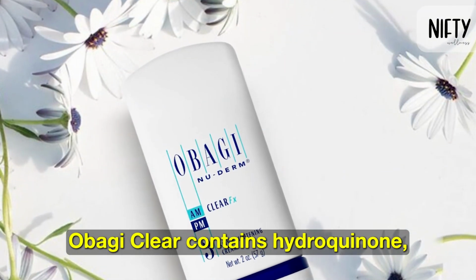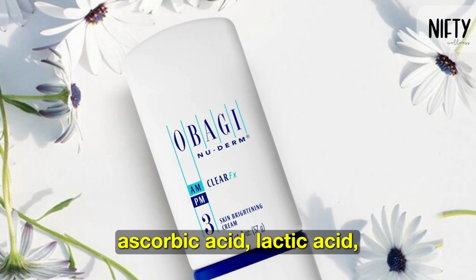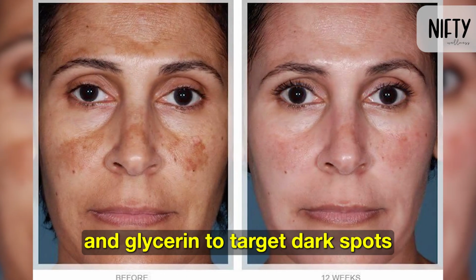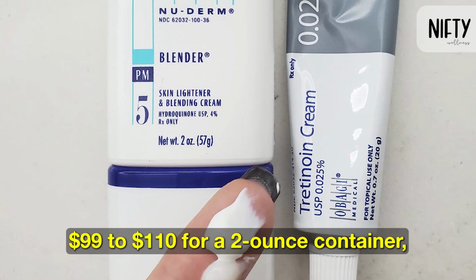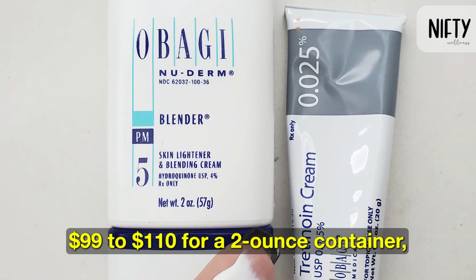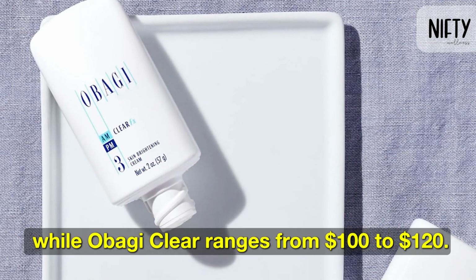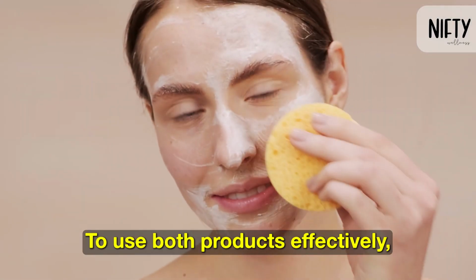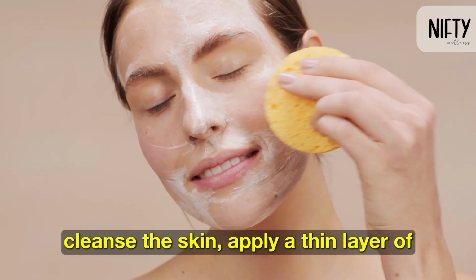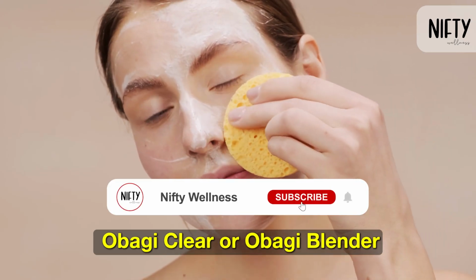Obagi Clear contains hydroquinone, ascorbic acid, lactic acid, and glycerin to target dark spots and achieve an even skin tone. Obagi Blender is priced at approximately $99 to $110 for a 2-ounce container, while Obagi Clear ranges from $100 to $120.